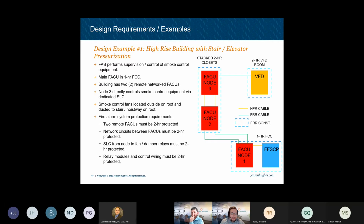So in this instance, the fire alarm system is performing the supervision and control of the smoke control equipment. So it's starting and stopping the fans, opening the dampers, supervising power, supervising fan status, supervising damper position. You have your main fire alarm control unit in a 1-hour rated fire command center, and the building has 2 remote networked fire alarm control units. Node 3 directly controls the smoke control equipment via dedicated SLC, and the smoke control fans themselves are located outside on the roof and ducted to the stair hoistway on the roof.